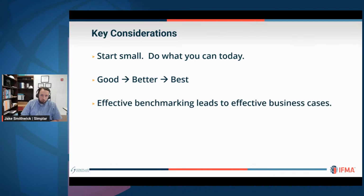The third thing here is that effective benchmarking leads to effective business cases. So if you're trying to allocate funding, if we need more funding for a certain area, having a good benchmark and a good business case to go with it can actually make that happen. Having the data to support what you're asking for is really important. And without that data, it just becomes hard to believe that what we're asking for is actually reasonable.